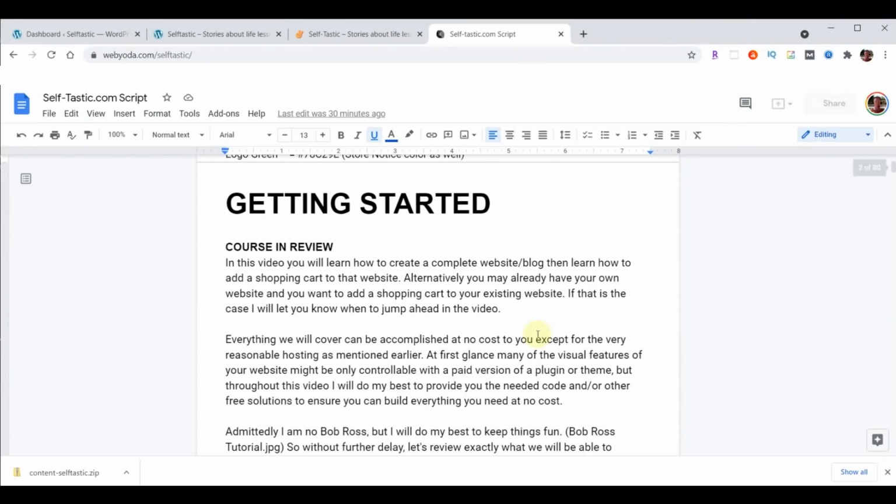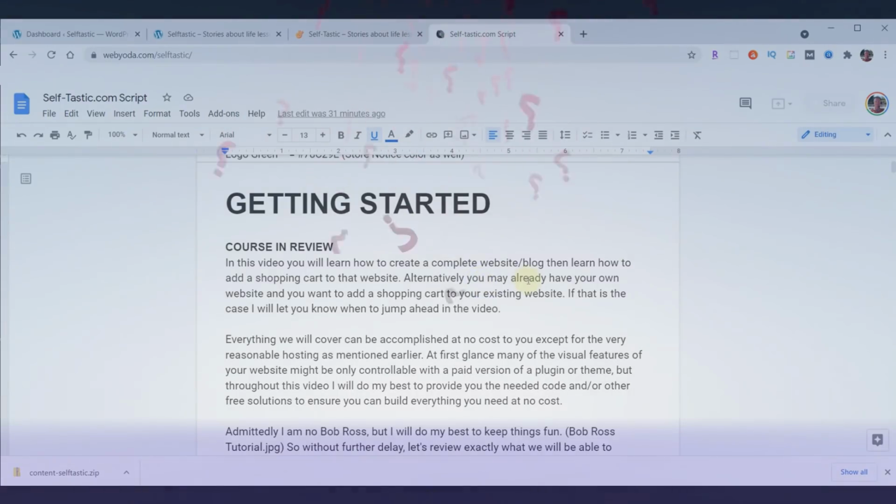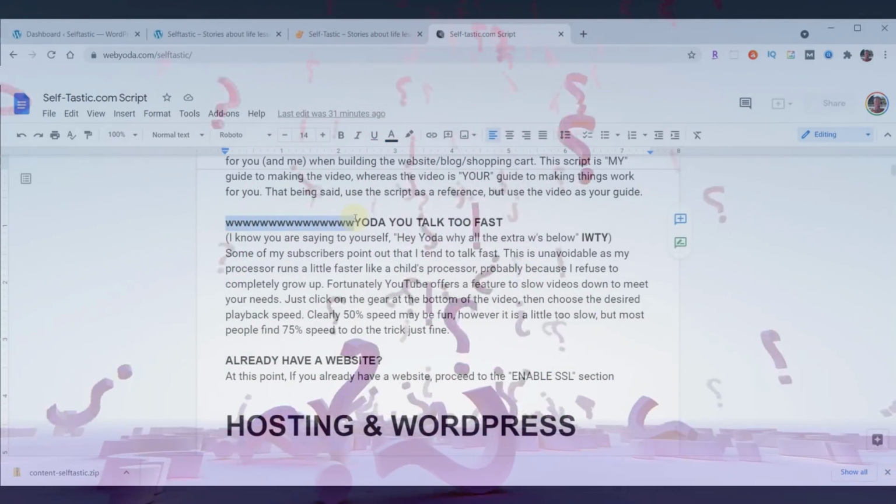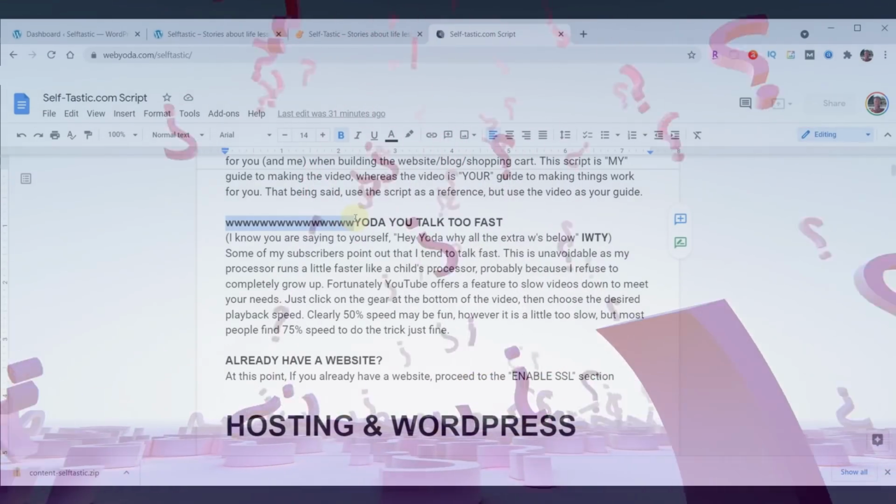And now you're into the Getting Started section. These are all the notes I made for myself so I can make the video, but you can also use these to your benefit. When you scroll down, you'll probably notice to the left of Yoda you talk too fast is a bunch of W's. And you're going to say to yourself, hey Yoda, why all the extra W's?